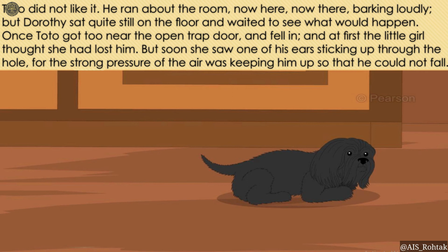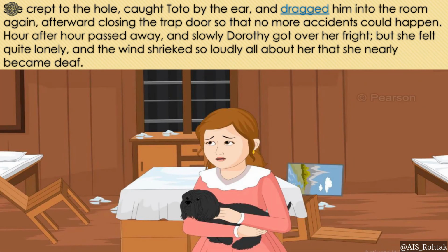Once Toto got near the open trapdoor and fell in, and at first the little girl thought she had lost him. But soon she saw one of his ears sticking up through the hole, for the strong pressure of the air was keeping him up, so that he could not fall. She crept to the hole, caught Toto by the ear, and dragged him into the room again, afterward closing the trapdoor so that no more accidents could happen.